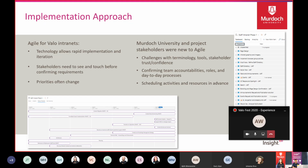We did initially have some issues with Agile. Now, Murdoch were very new and all the project stakeholders were new to Agile. So there were some challenges with some of the terminology we were using, and the tool itself. We used DevOps, and getting people used to using DevOps took a little bit of time. Once we got there, building that stakeholder trust and confidence and understanding of what we were delivering and how we were going to deliver it, and how Agile was going to help us with that, was quite key.